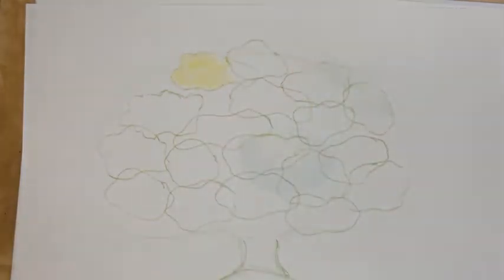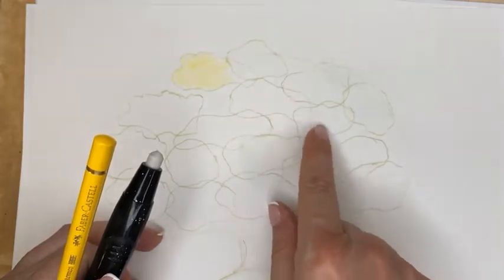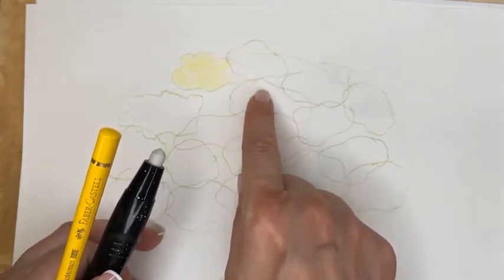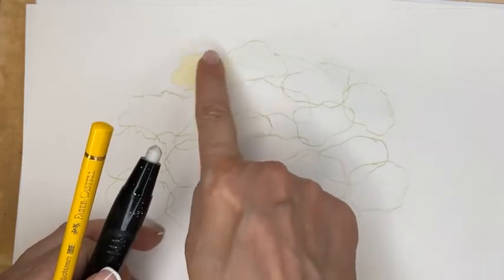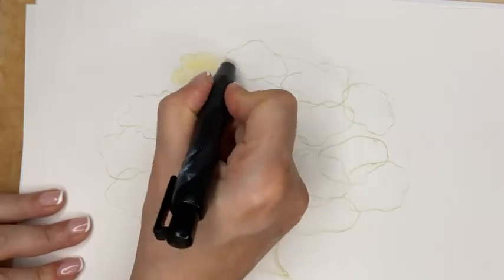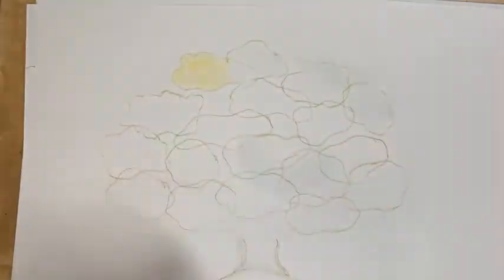I'll tell you what we can do at this point. Before we go over the whole thing in yellow, let's have a look at our overlaps and see where we could get rid of some of the lines where there's an overlap. So for example here, if I think that this one is going to be in front of that one because they're overlapping, just so I know what I'm doing, I might want to get rid of that line. So now it looks like this section is overlapping this section.